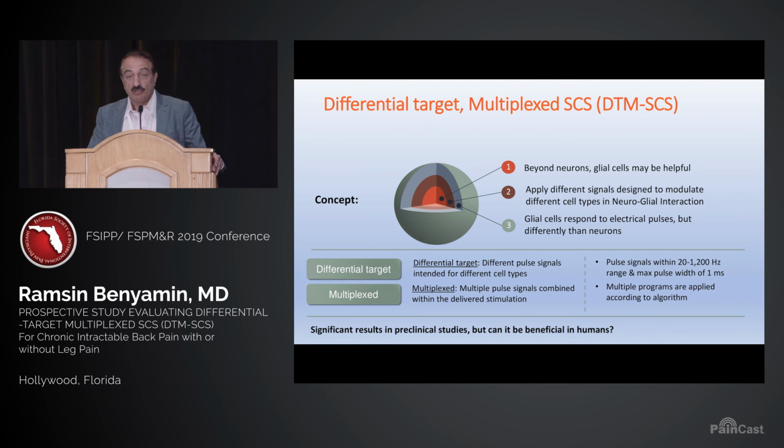So the concept is called differential target multiplex spinal cord stimulation. Why do we call it differential target? Because different pulse signals intend to affect or stimulate different cell types. Why do we call it multiplex? Because multiple pulse signals are combined within the same stimulation signal to affect different cell types. Those are some of the parameters for the pulse signals. They range between 20 and 1200 hertz, and the max pulse width is 1 millisecond. Multiple programs are applied according to an algorithm.